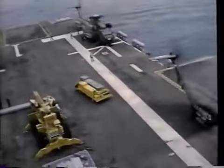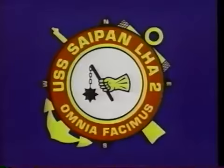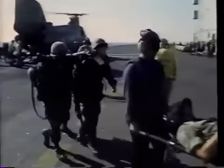But the Saipan is more than just a mini aircraft carrier. Its motto is Omnia Facimus, we do it all. The Saipan and her sister ships of the Tarawa class also have a large well deck at the stern, which allows them to land and embark landing craft which bring supplies and troops to the beach. Inside her cavernous hull are storage facilities for the supplies needed to conduct an amphibious landing. In the event of casualties, the Saipan has extensive medical facilities.